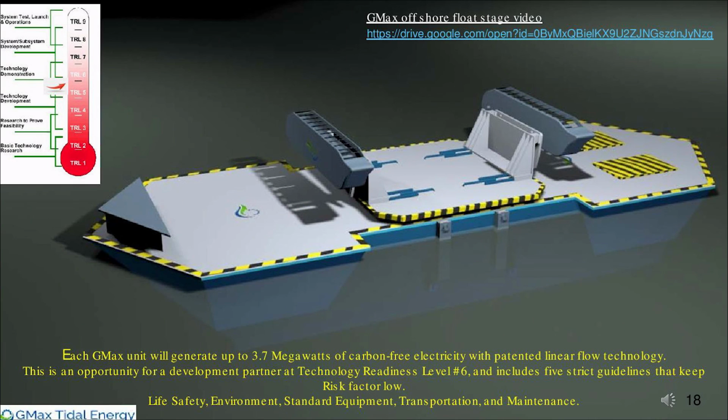Each GMax unit will generate up to 3.7 megawatts of carbon-free electricity with patented linear flow technology. This is a significant opportunity for a development partner at Technology Readiness Level 6, with 5 strict guidelines included. Throughout the course of this innovation, such as the patent, CAD design process, litmus testing, and building 2 prototypes, we've developed 5 strict guidelines in respect to all operations in our supply chain.